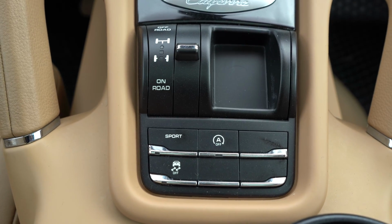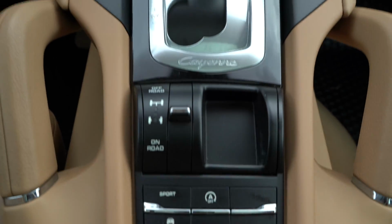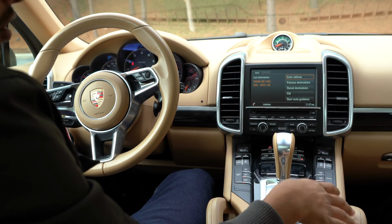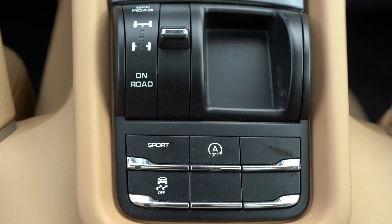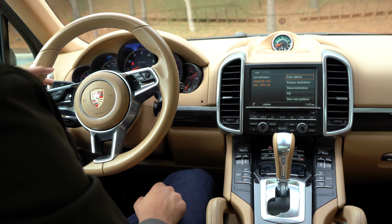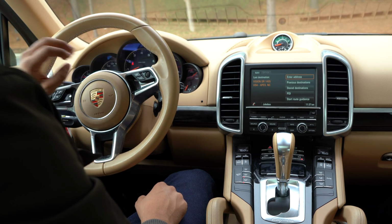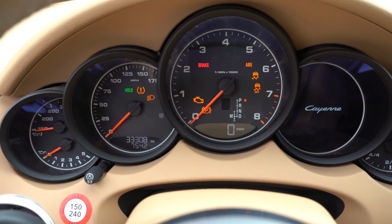Here's your sport mode, your traction off, and your auto stop-start off. It's all logically laid out, which is good. That's why I said once you get used to it, it's not so bad. And you have this off-road, on-road toggle switch here to turn off your differentials and all that stuff right here. Very simple. The turn signal, it's not like an older BMW, it's actually like a normal turn signal, so I appreciate that. Your cruise control is down here, and your gauge cluster, very plain Jane, very normal, very traditional Porsche.